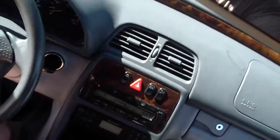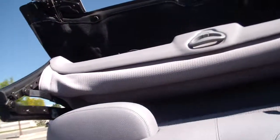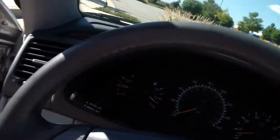Now the top, when it goes up, you do kind of have to help it up right here. You kind of have to give it just a little bit of a push. Not much, because see how it goes flat? Well, it just strains the motor to put it back. So I always just give it a little bit of a hand. And then once it goes back, it works out pretty well. Sorry about the bad angle.